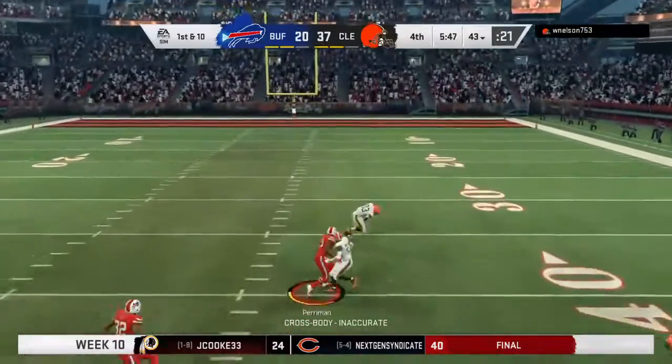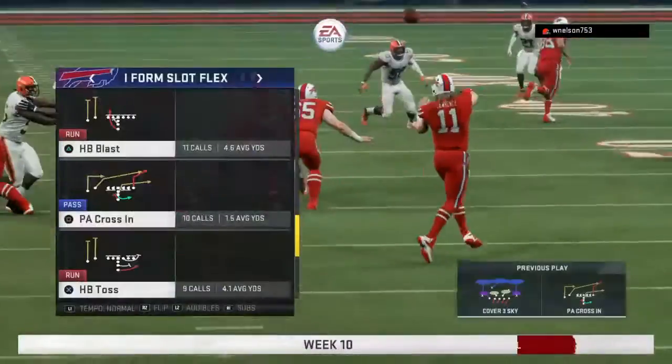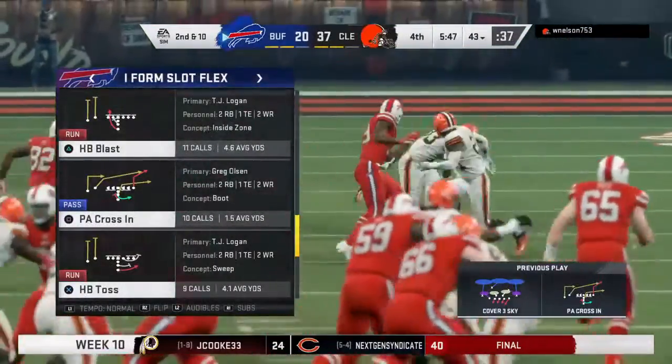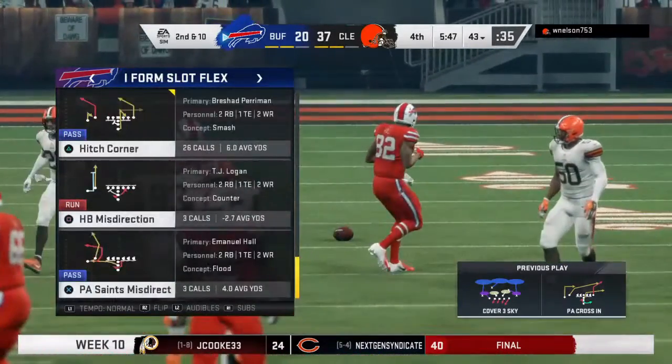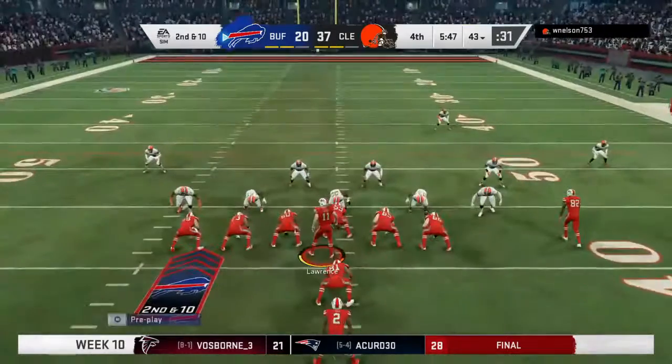Now a play fake here on 1st down. And the tip there altered the ball flight, and it falls incomplete. It'll be 2nd down. Just nothing there again. He's been sacked multiple times. We've seen the interceptions, of course. He's really been through the ringer, hasn't he?